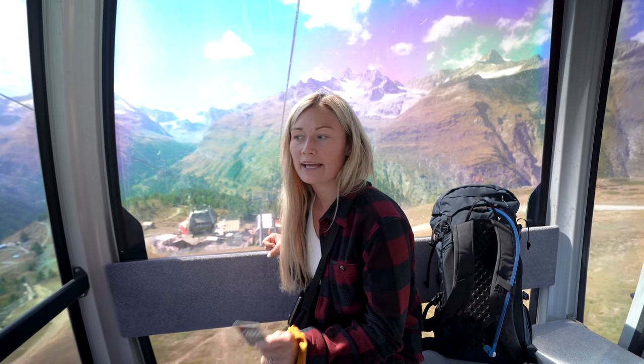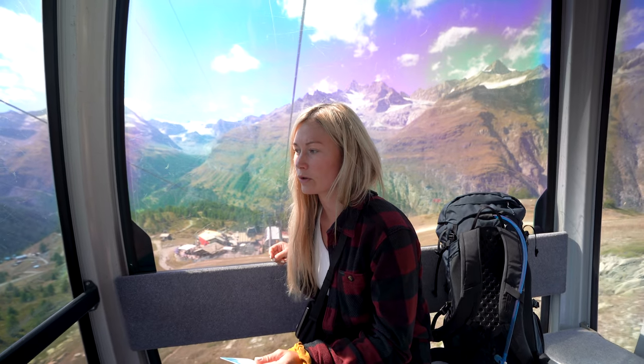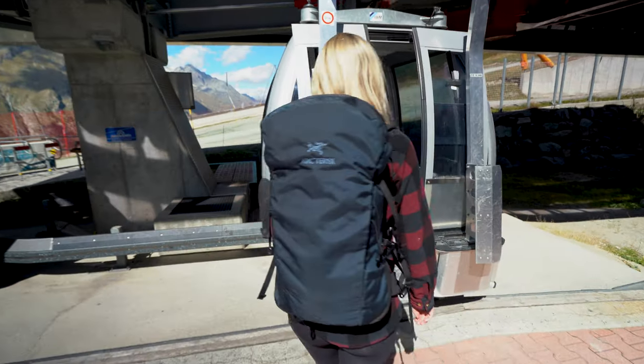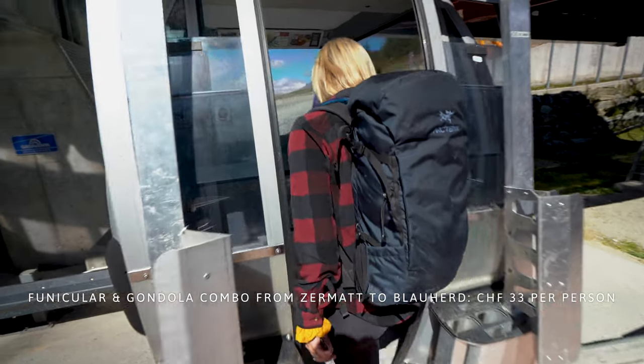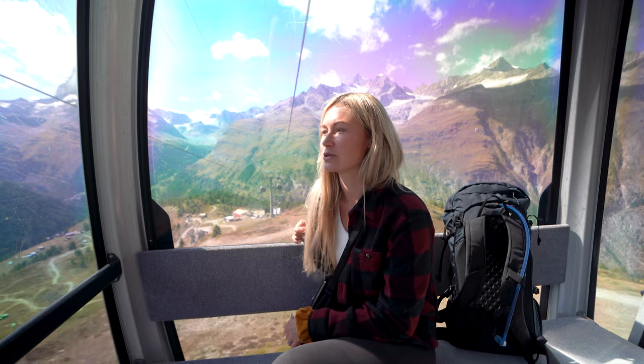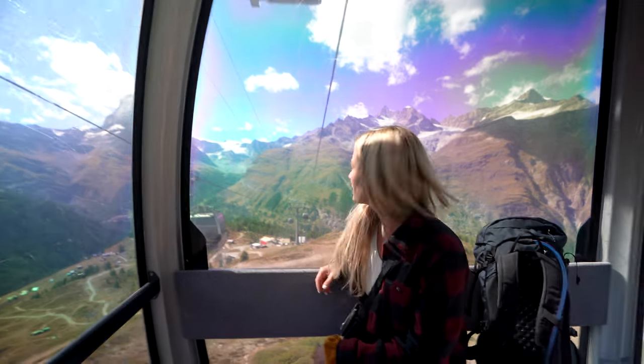You can hike up to this hut, but we're a little bit tight on time, and I've also got a little bit of a cold, and we're kind of feeling a little bit lazy. So we are taking the gondola part of the way and the train. It was 33 francs in total per person. And honestly, today this is really worth it because it's a lot of elevation that we would be climbing up.